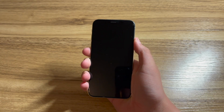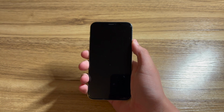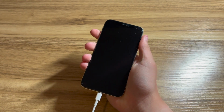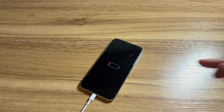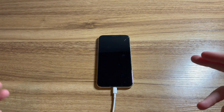Now let's see if it has charge. And it has no charge. Let's go ahead and plug it in. All right, let's plug it in. Looks like it's gonna need some charge, so I'll get right back to you guys when it's finished charging. A few moments later. All right, it's been about 10 minutes and the phone finally turned on.